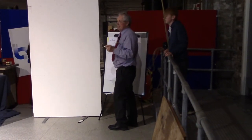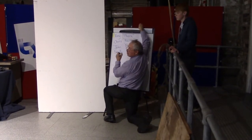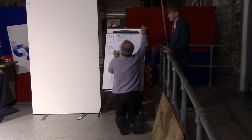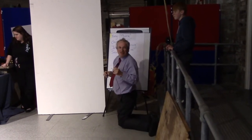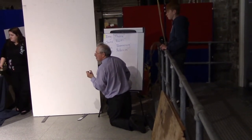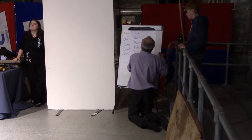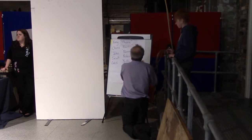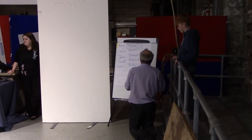Any more clockwork machines? Oh, Scott's hand went up. What are you going to call yours, Scott? Robo car. Robo car, right. Any more clockwork machines to put on the list? Oh, Les? What's yours called, Les? Bolton flyer, right. Any more clockwork contenders to come? So we have a grand total of 1, 2, 3, 4, 5 clockwork contenders.